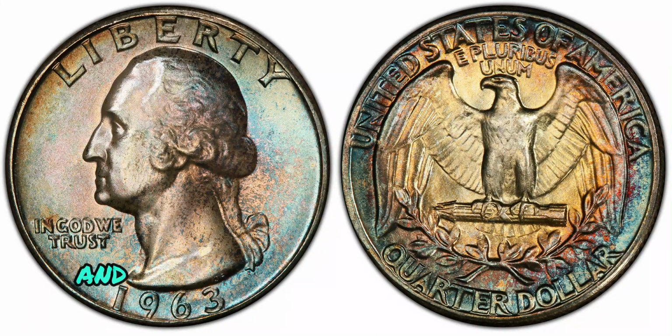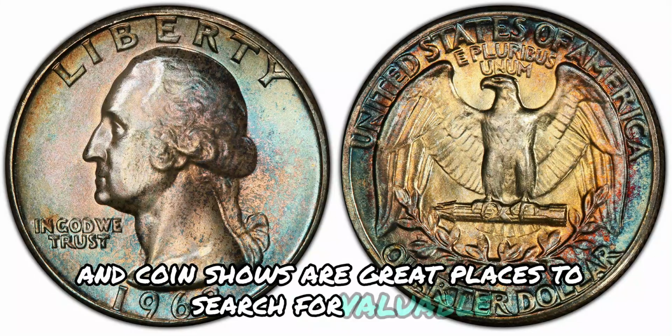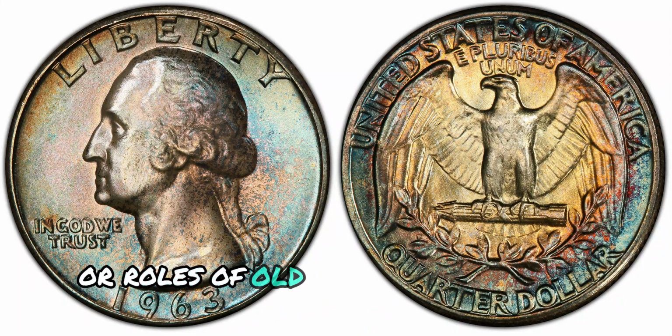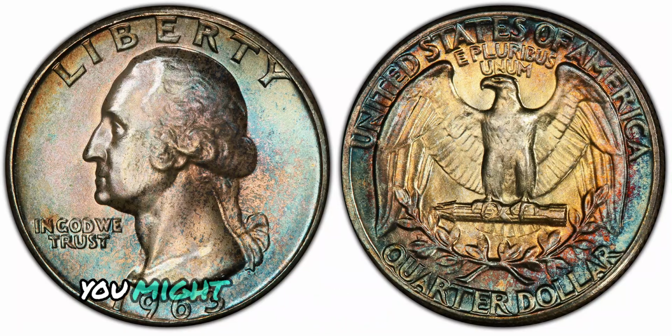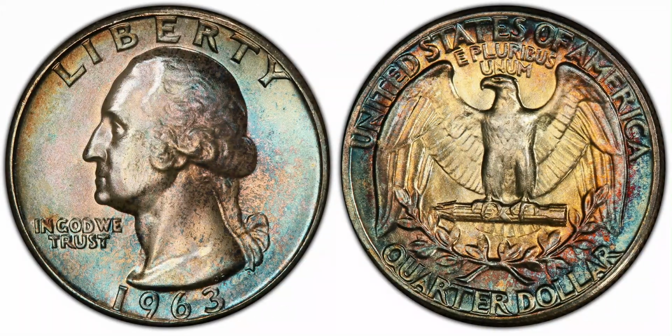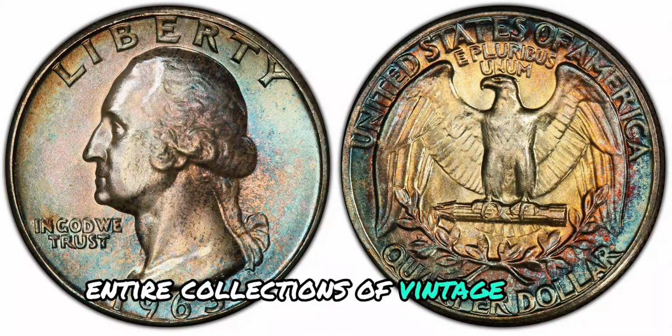Local coin shops and coin shows are great places to search for valuable quarters. Dealers often sell individual coins or rolls of old quarters, and if you're lucky, you might stumble upon a rare gem. Check out online platforms like eBay or specialized coin auction sites for rare 1963 quarters. Estate sales are another good source, where you might find entire collections of vintage coins.